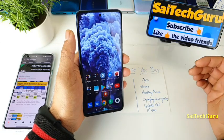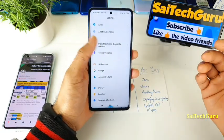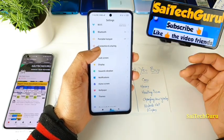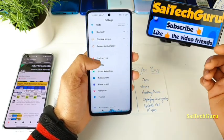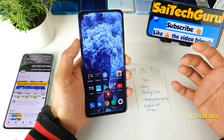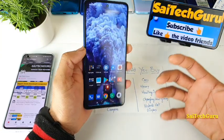So next is the display. The display of the Poco X3 is not an AMOLED panel, it's an IPS LCD panel. So that is another drawback of having the IPS LCD panel in this phone. Mostly I would prefer AMOLED panels only. That's my opinion. Maybe your opinion might change.